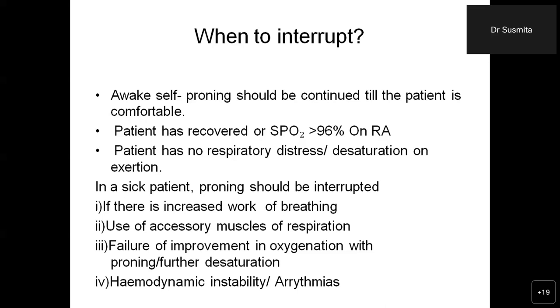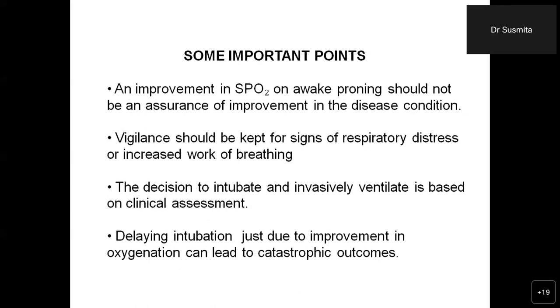An improvement in SpO2 on awake proning should not be an assurance of improvement in the disease condition. Vigilance should be kept for signs of respiratory distress or increased work of breathing. The decision to intubate and invasively ventilate is based on clinical assessment. Delaying intubation just due to improvement in oxygenation can lead to catastrophic outcomes. These are some important points to be remembered.